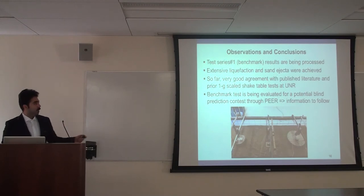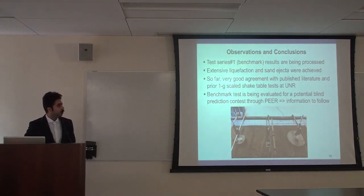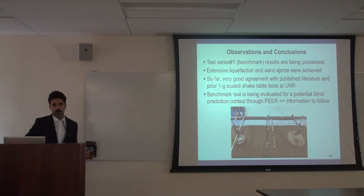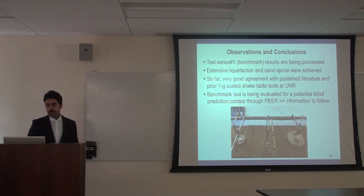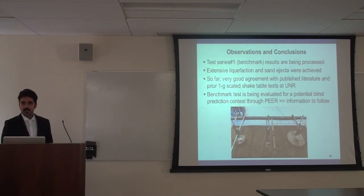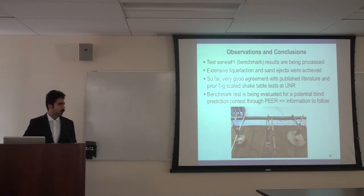We are going to use this benchmark test as a blind prediction, which is going to be announced in 2 months, I guess: the values of our settlements in the free field and below the foundation. Details are going to be announced later.